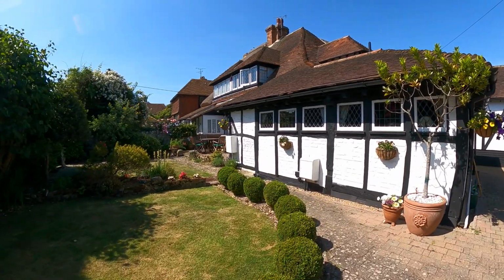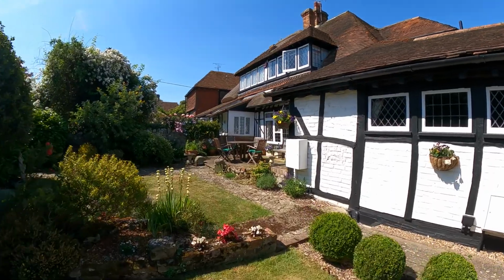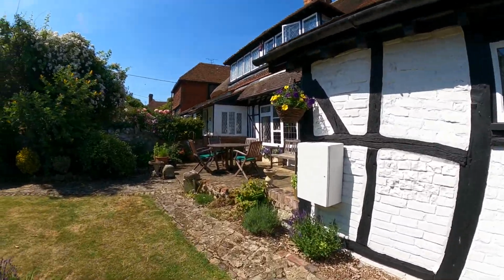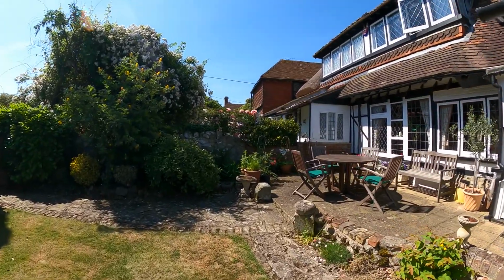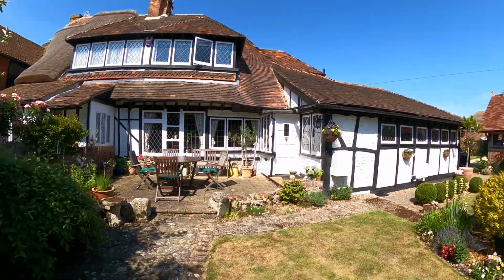Now, if you've ever met me on a viewing appointment, you'll know that I'm very much into my history, and it's worth noting that with this property, it's believed to date back to about the 15th century. So if character is really your thing, then look no further than this one.